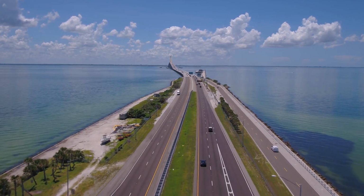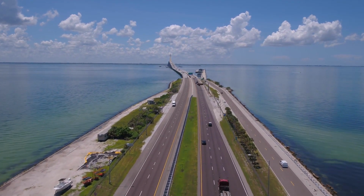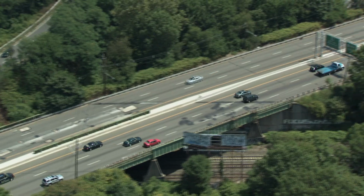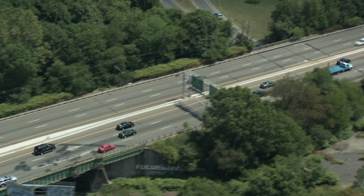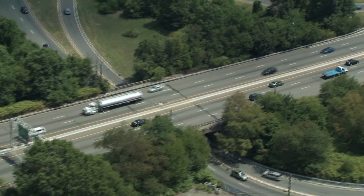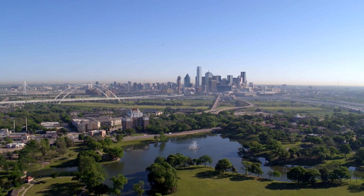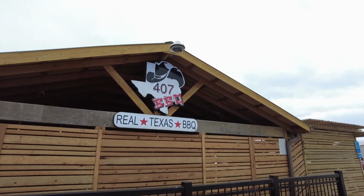So we left Florida and we're on our way to Las Vegas to the Dynatrace Perform 2023 conference. We made several stops along the way, including Orange Beach, Alabama, Lafayette, Louisiana, Dallas, Fort Worth, Texas, where we found a great barbecue spot called 407 Barbecue. Check that out.